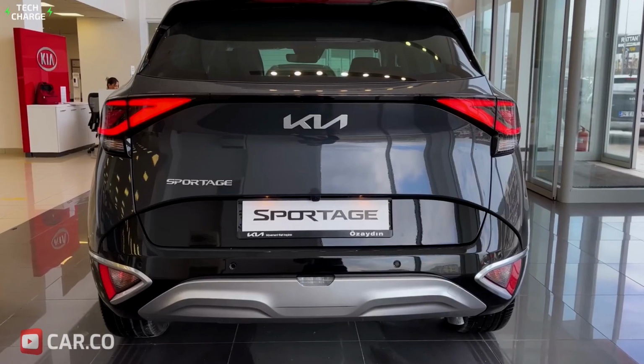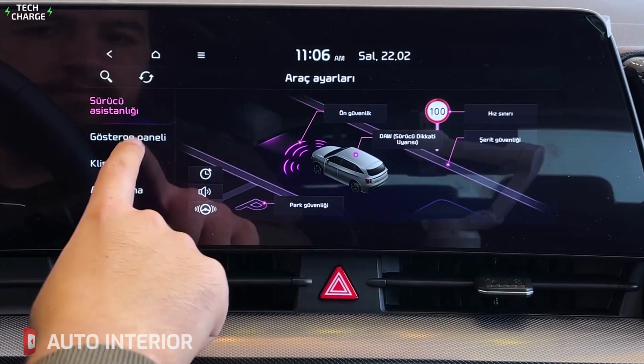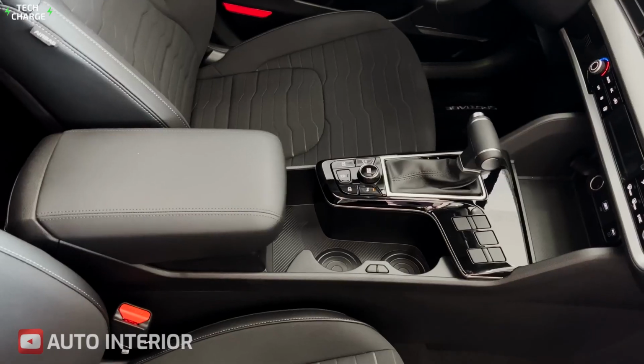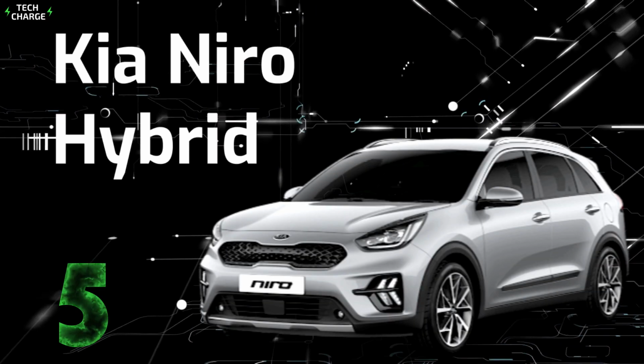An SUV with all advanced safety features such as a 360-degree surround view monitor, blind spot view monitor, and standard auto emergency braking technology. The all-new Kia Sportage Hybrid beats other SUV category cars in the market in terms of price and features. Number 5. Kia Niro Hybrid.